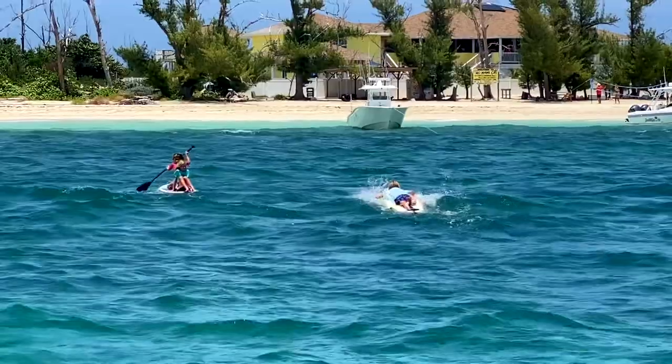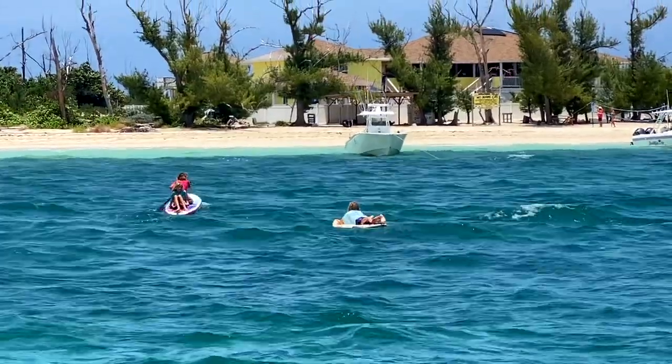Kitties headed over already on their boards. They took the stand-ups over to Piggy Beach. You really can't come to the Bahamas without going to see the pigs. So we've seen them, running away from them a few times, and we're just gonna go in and do a little visit with the pigs too.